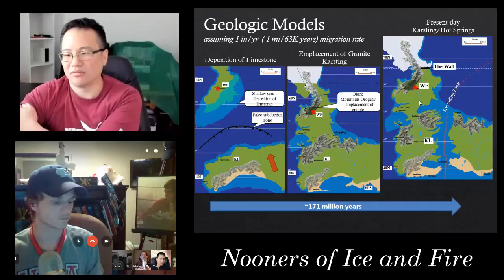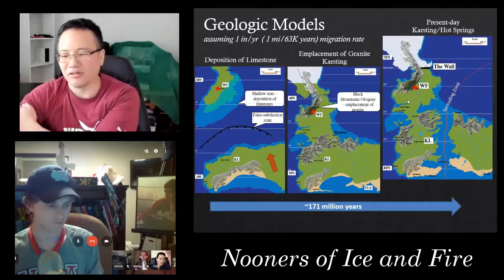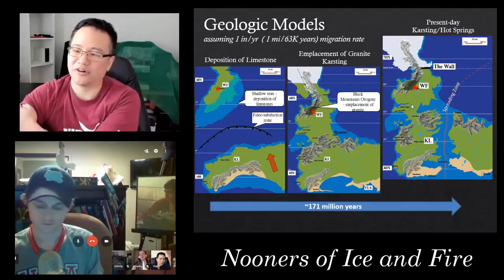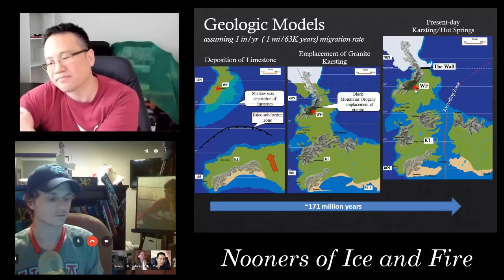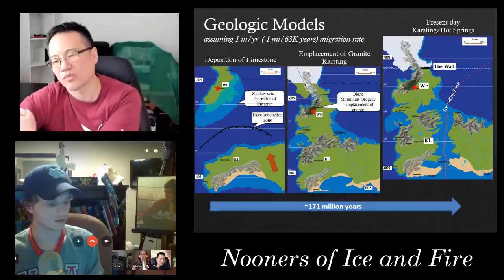So somehow in this area, if there's enough permeable rock, enough faulting, enough cracks, enough fresh water, and a good enough permeable reservoir for the water to flow through, get close enough to the heat source, and then circulate back up to Winterfell, you can do it. Yeah, I can see that.